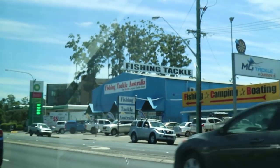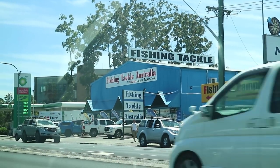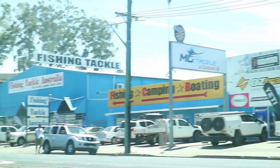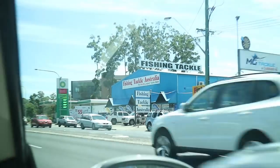But today I'm heading up to Coffs Harbour. I'm just picking up a new rod, and we'll check it out. Let's go. All right, here we are, the world's biggest tackle shop, Motackle. This place is dangerous for any fisherman. That should be good. Let's go and see what they got.